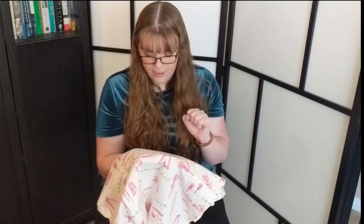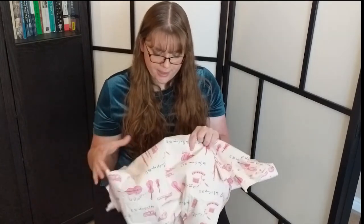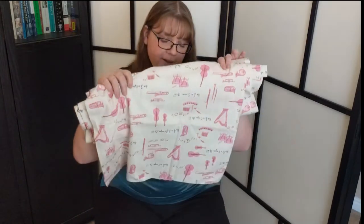And it will definitely need lining because it's very sheer, but it'll be a beautiful dress when it's all done. I might line it even in pink so it brings out the pink a little bit more. I haven't decided. So that was another Christmas gift, and it's a very, very cool fabric.